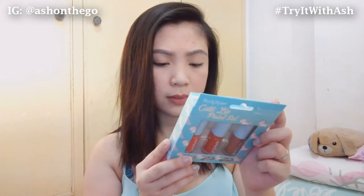Okay, so each lip paint has 2.7 ml. Okay, alright, so let me see. There, expiration date is 2021. So, let's test this out. I have here the shade Mistletoe Blush, Cherry Bells, and Christmas Eve. So, let's open this up and try if maganda pa talaga siya sa lip. And if you all know what my thoughts about this product, then just keep on watching.